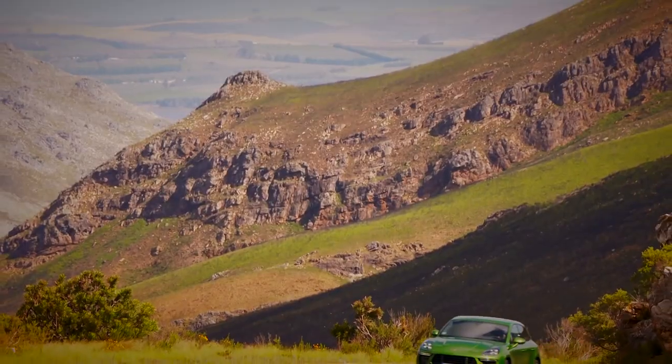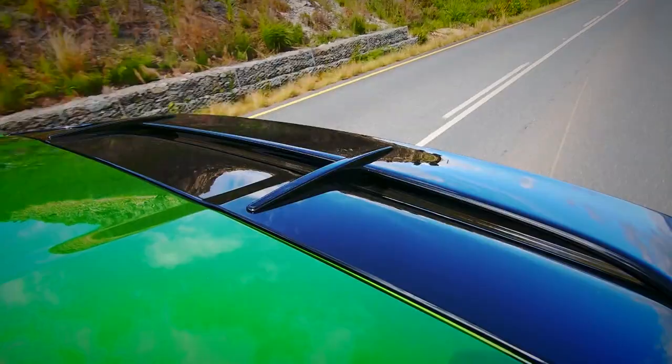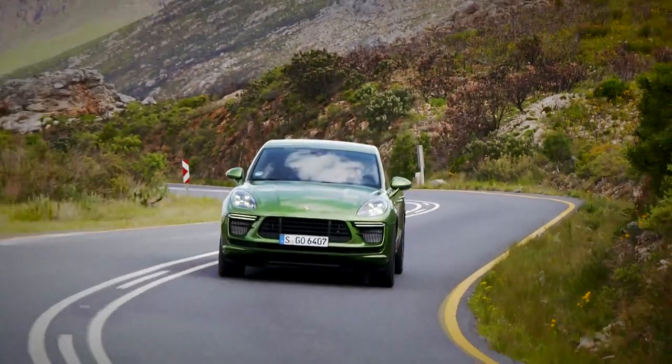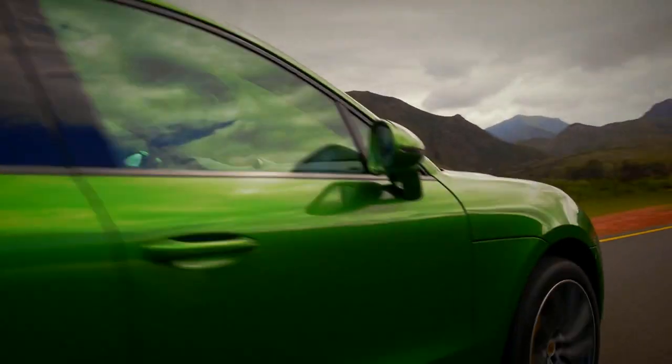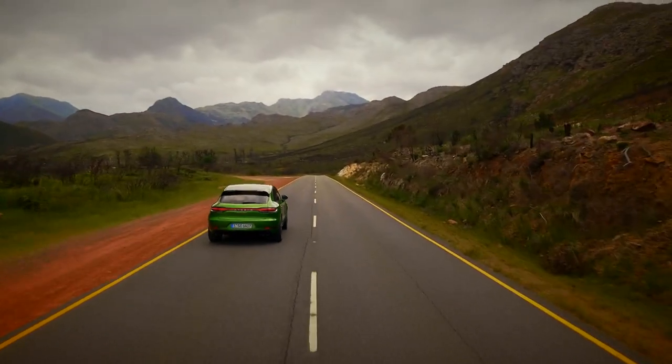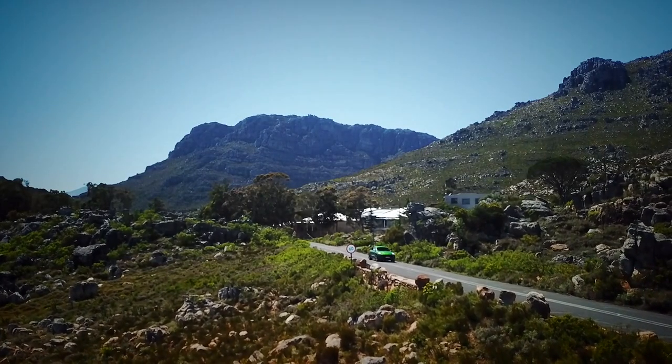But the USP of the old car was its ability to thrill on a twisty road. Thankfully, the new one is just as entertaining. All-wheel drive it may be, but dial up your settings and turn off the traction control, and the Macan Turbo will dance around when you really push it.